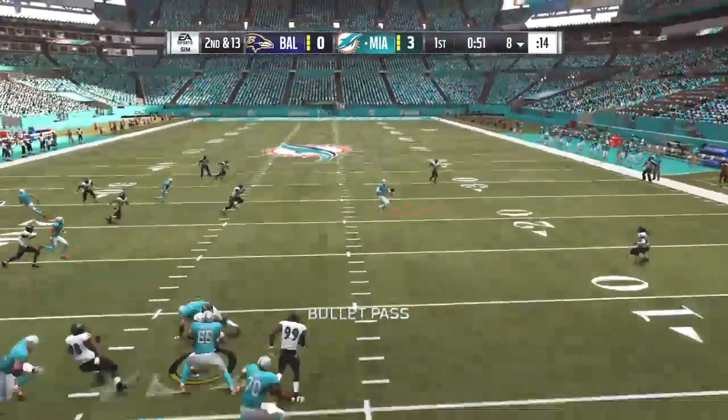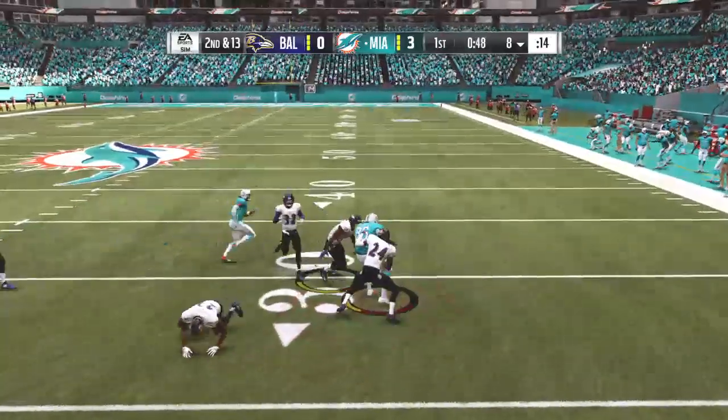On 2nd down, here's Osweiler. That's caught by his big tight end, Mike Gesicki.